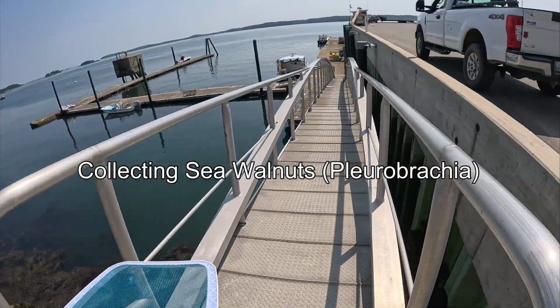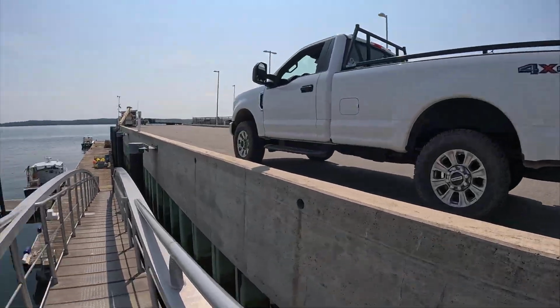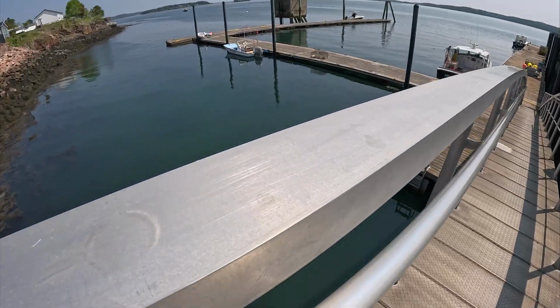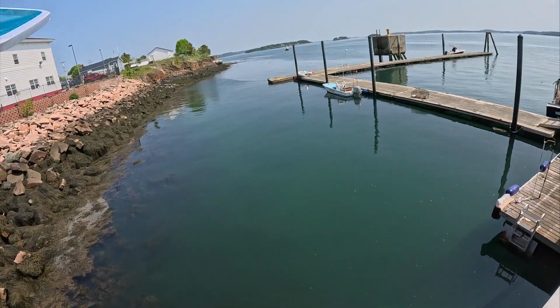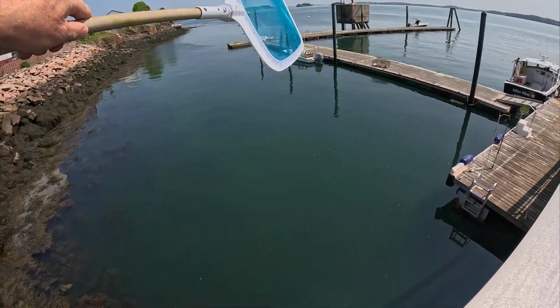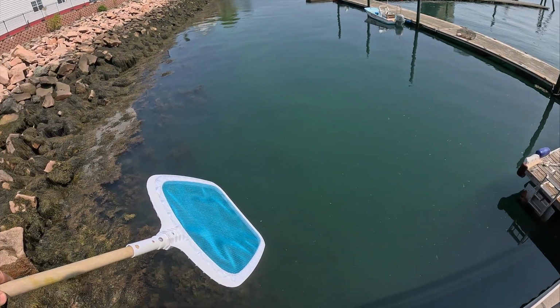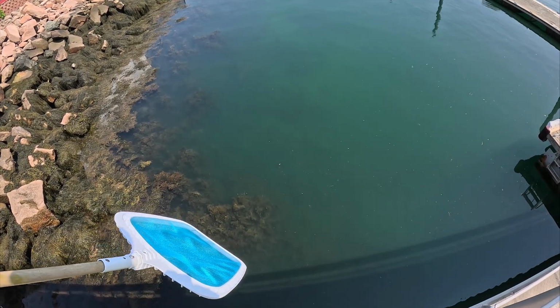Here we are at the Eastport Breakwater, and we are going jellyfishing. Just look down there. What happens in this area is the tide rolls in, and this set of docks here forms a little gyre. There's just piles of jellies that get kind of trapped in here until the very low water, and then they get sucked out. So what we're looking for today are these Pleurobrachia is the genus.